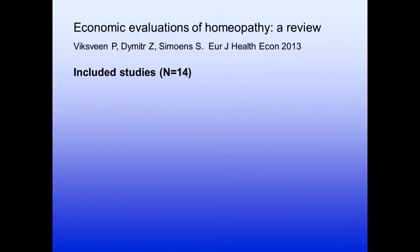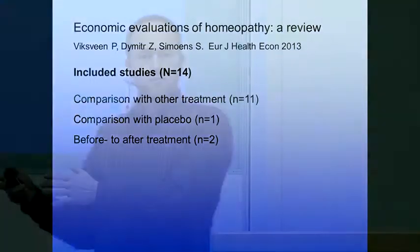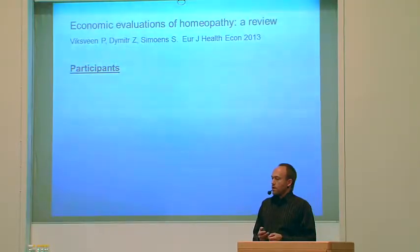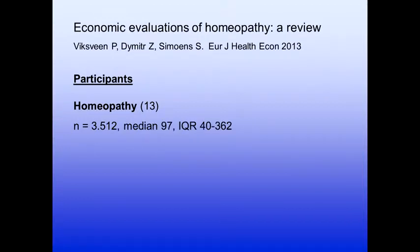So, let's take a look at the 14 studies that we included. 11 compared homeopathy with other treatments, 1 compared to placebo, and 2 studies reported on results from before to after homeopathic treatment. So there was no other comparator group. The number of participants was reported in 13 out of 14 of these studies and added up to a total of about 3,500 patients, with a median of 97, and you see the interquartile range here, and the range from 18 up to 1,182 patients.